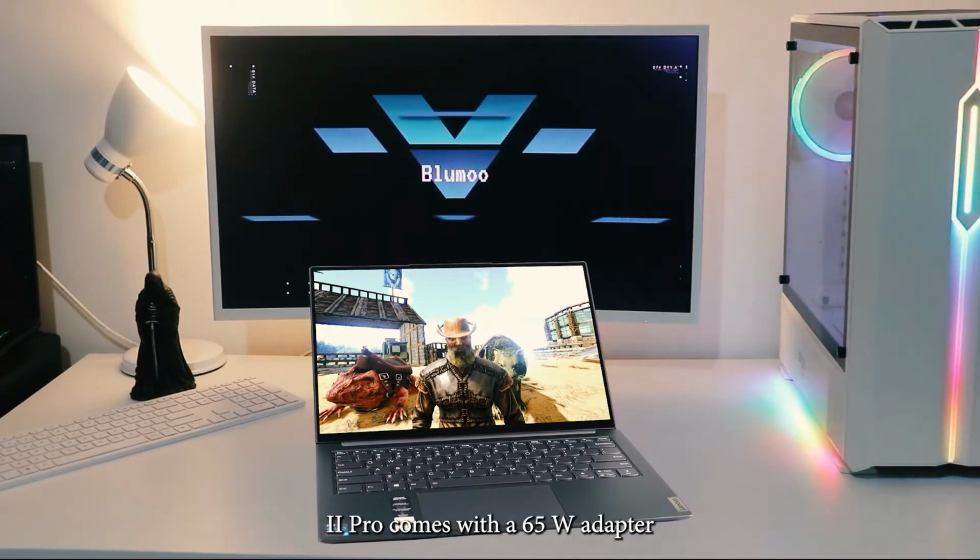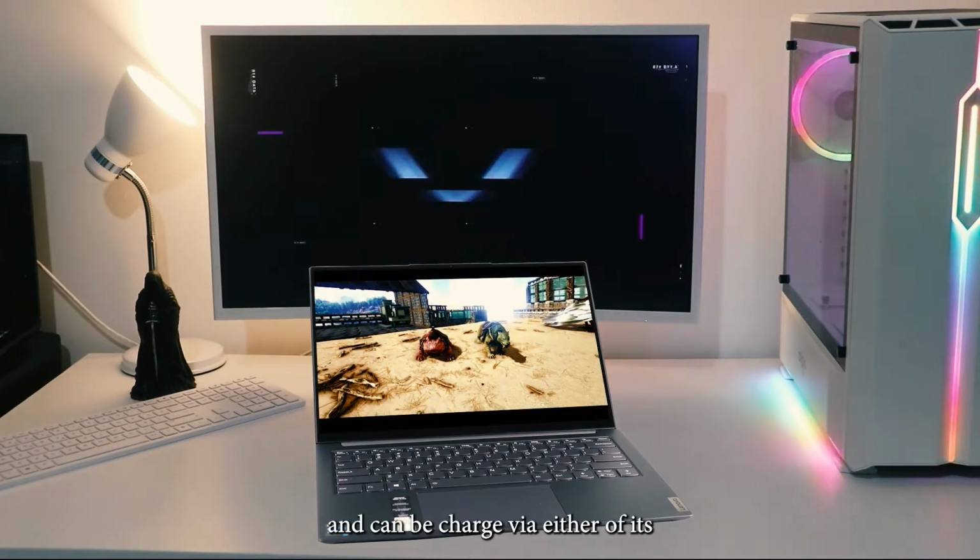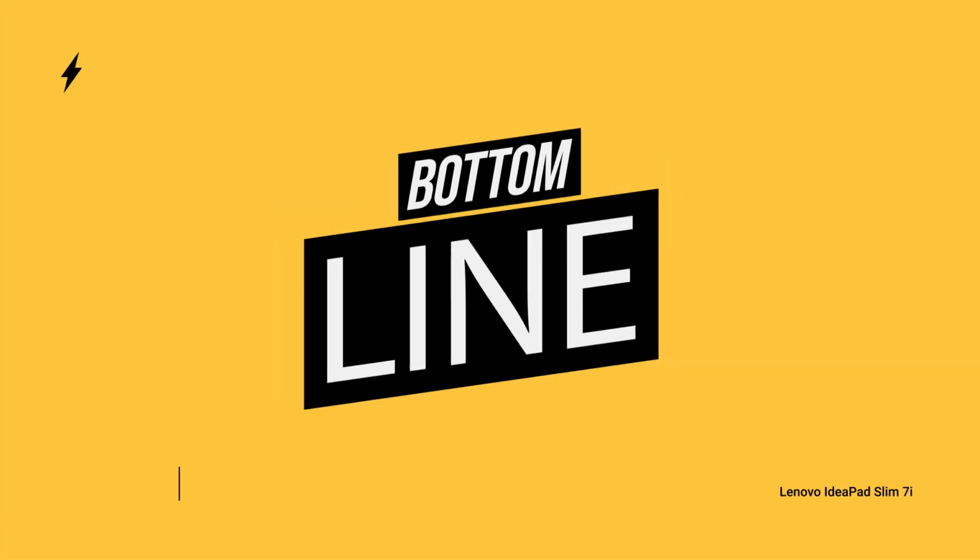The Slim 7i Pro comes with a 65W adapter and can be charged via either of its Thunderbolt 4 connections.